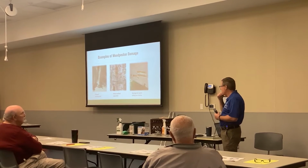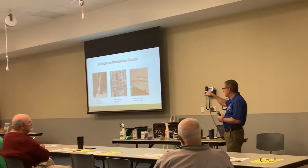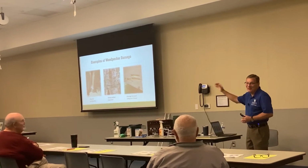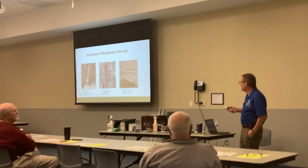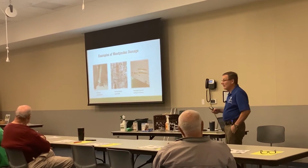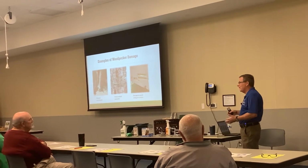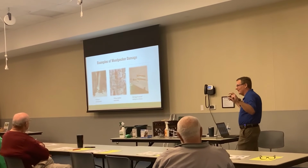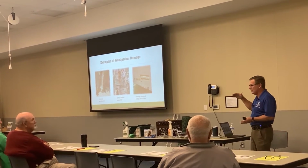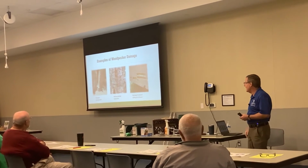I had a lady call a couple of years ago and send me photos, and she thought it was a bear or something doing this to some of the maple trees in the area, and that's what it wound up being. If you're not familiar with that woodpecker, the pileated, that's what the Woody Woodpecker cartoon character was taken from. It's big, about the size of a large crow, has the red head with a little point on it, and they can do a lot of damage.